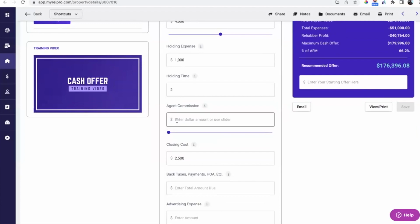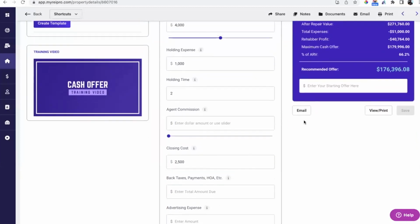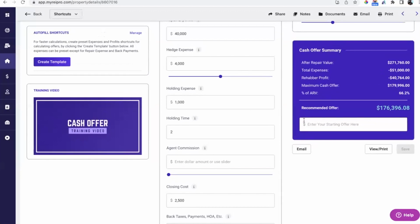I'm not going to put an agent commission because you'll see why here in a second. Closing cost eventually, again, down the road, any other expenses, again, would go here. At this point, I don't think so. It's actually a pretty good property. My cash offer we're going to recommend is right at there at 176, very close to that 180.